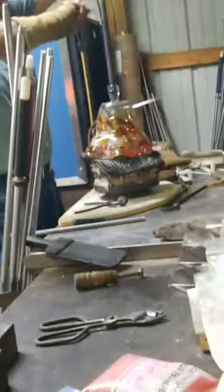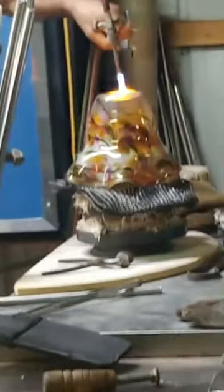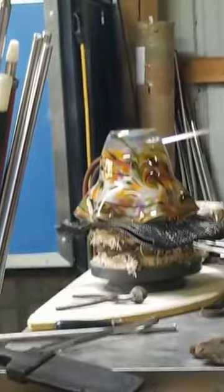Okay, so we're still not out of the woods yet on this piece. You still have to break it off of the punty. Sometimes it spontaneously removes itself. There he is. Did a good job. Tap that punty off there. He's going to go back with that torch and heat up that punty scar, and he's going to use our Fenton's Collectibles crown logo stamp. That marks the piece and also makes that punty scar look nicer.